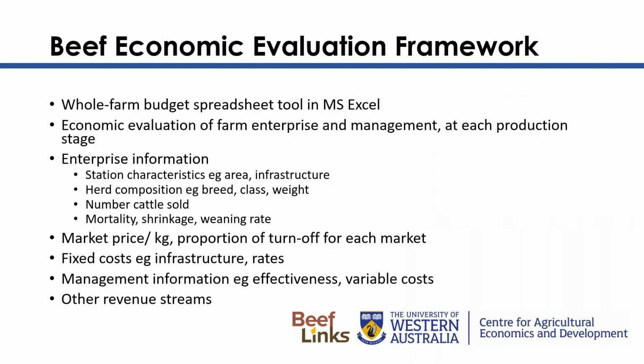So to answer some of these questions around value for money of these changes to management, or changes to the way these cattle systems are operating, we developed a whole farm budget spreadsheet tool in Microsoft Excel, and very conveniently we were able to give it an acronym of BEEF. So it's the Beef Economic Evaluation Framework. And it's an economic evaluation of farm enterprise and management, accounting for costs and benefits and change at each stage in production.